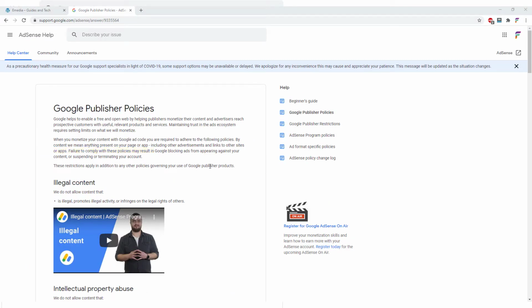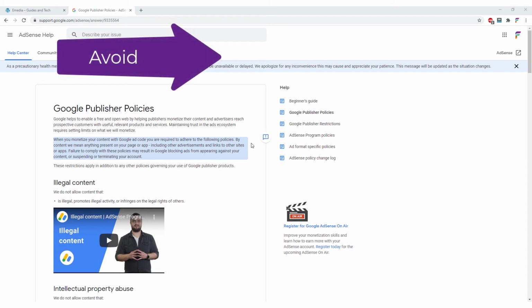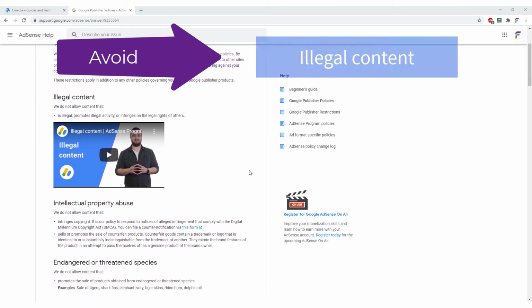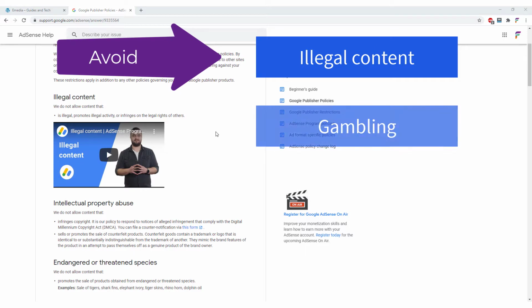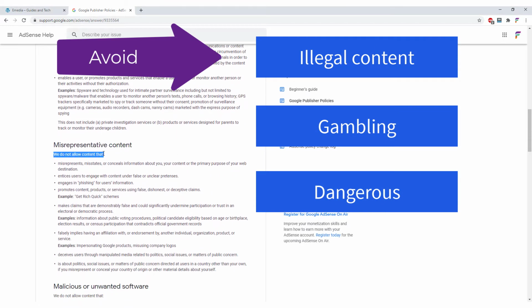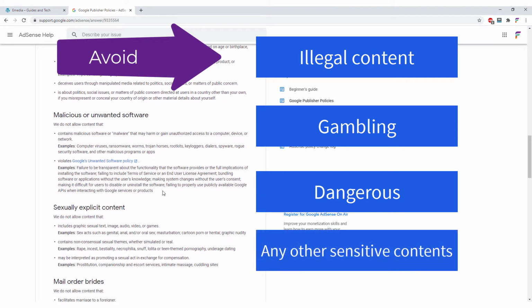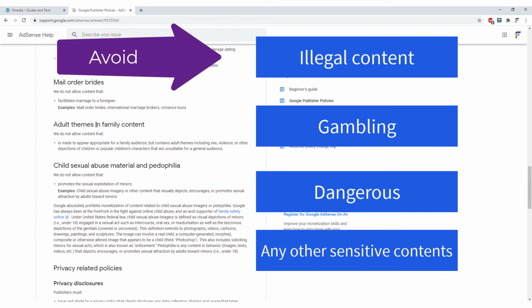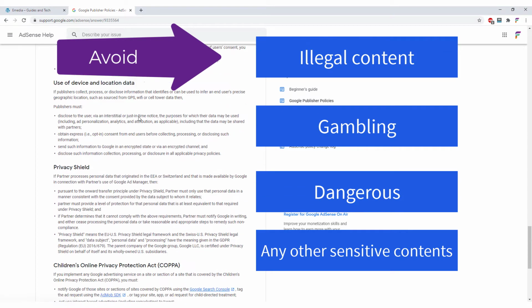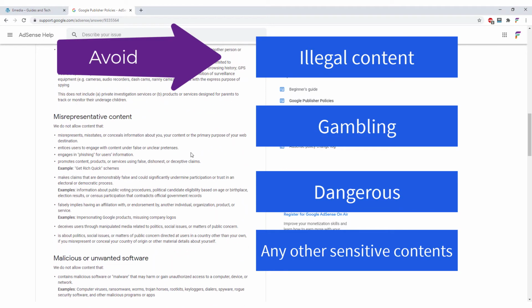Before submitting your website for Google AdSense approval, you should have a look at the Google Publisher Policy. You should avoid any kind of content that violates the policy. This includes illegal content such as gambling, dangerous content, malicious content, sexually explicit content, any type of adult content, and violent content. So you should definitely have a look at the Google Publisher Policy.